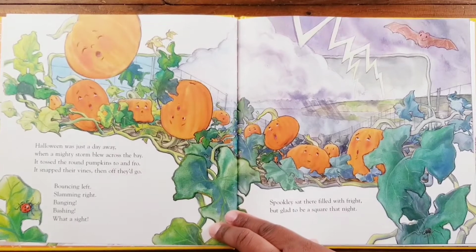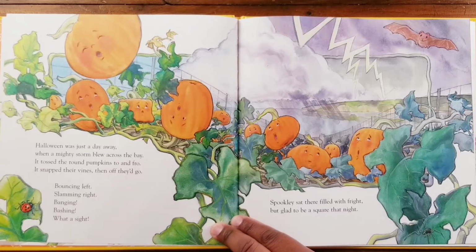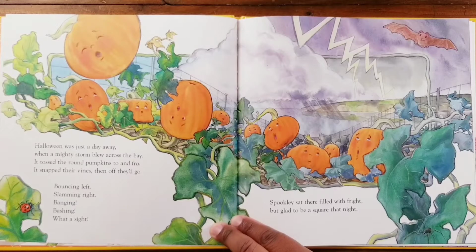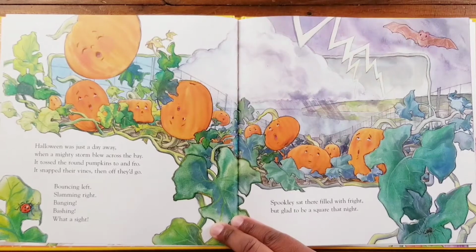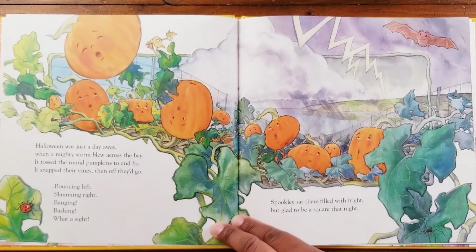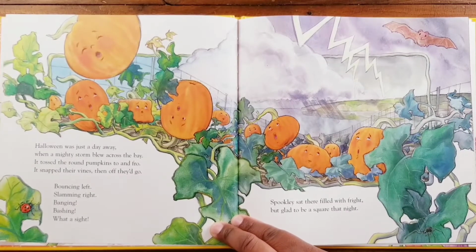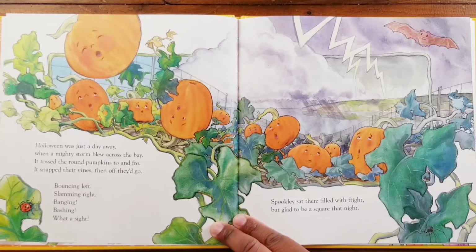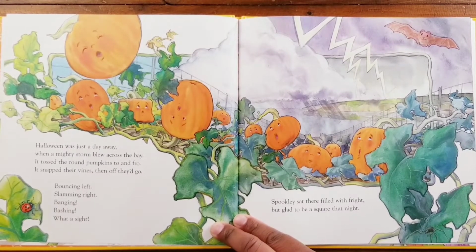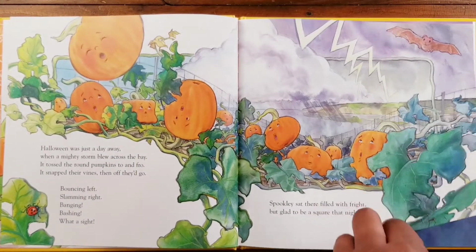Halloween was just a day away when a mighty storm blew across the bay. It tossed the round pumpkins to and fro. It snapped their vines. Then off they go, bouncing left, slamming right, banging, bashing. What a sight! Spookley sat there, filled with fright, but glad to be square that night. Yeah, see the pumpkin and the lightning. And this is the bat.